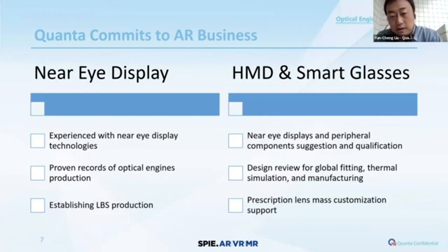We have 5 years of experience working on this part, so we could do a very good design review for a good global fitting simulation, drop simulation, thermal simulation, and the manufacturing calibration and everything about AR. Of course, we could support prescription lens customization, because everyone's prescription is not the same.